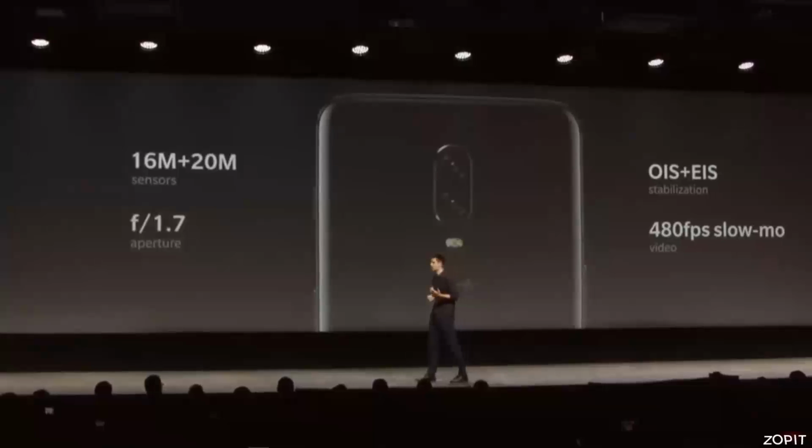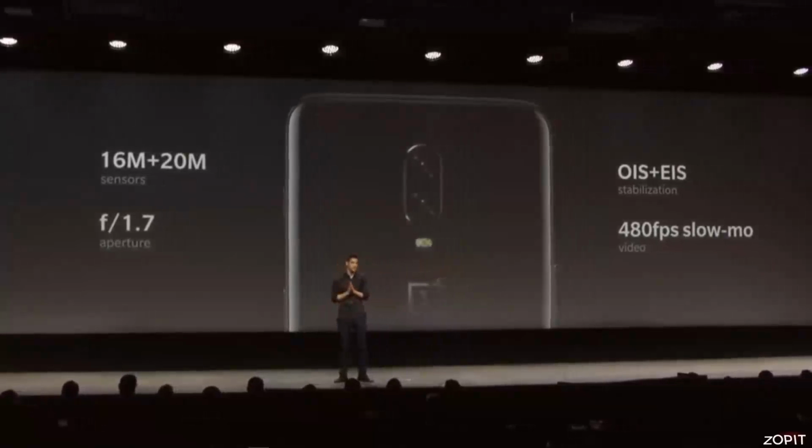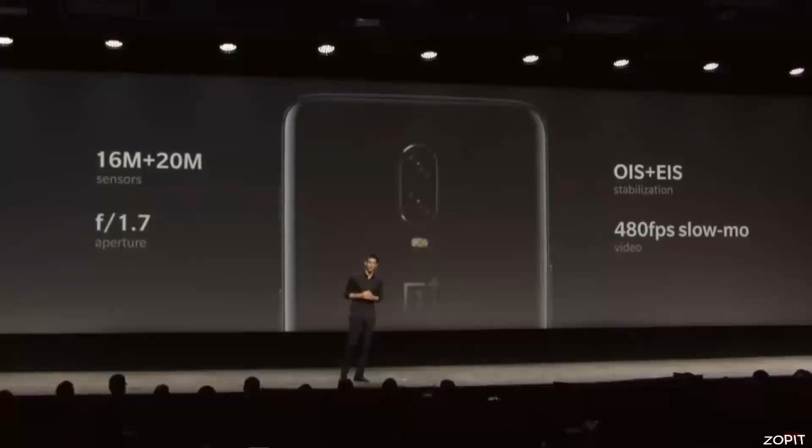All right, camera. So this is probably the one area I think you guys are probably pretty curious to hear about, okay? So, OnePlus fashion, let's do the specs first, and then let's talk about what really matters. So the hardware on the 6T, similar to what we have in the 6 at night.